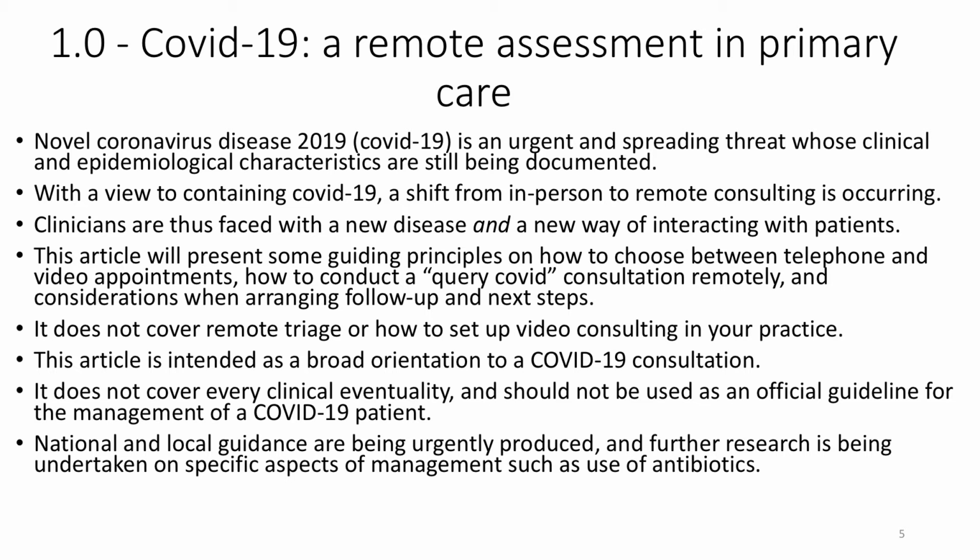It does not cover remote triage or how to set up video consulting in your practice. This article is intended as a broad orientation to a COVID-19 consultation. It does not cover every clinical eventuality and should not be used as an official guideline for the management of a COVID-19 patient. National and local guidelines are being urgently produced, and further research has been undertaken on specific aspects of management, such as use of antibiotics.